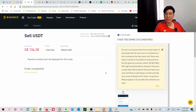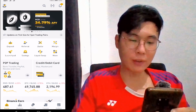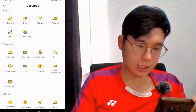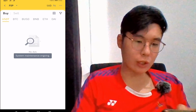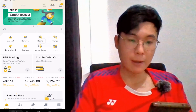The order is complete. Now let's very quickly run through how it's like using peer-to-peer on your mobile phone. Right now I'm on my mobile phone screen. In order to access peer-to-peer, press More, and under the trade section, you see peer-to-peer. Click on it, and you are at the Binance page. But right now, because there's system maintenance going on, I can't do the deal for you.